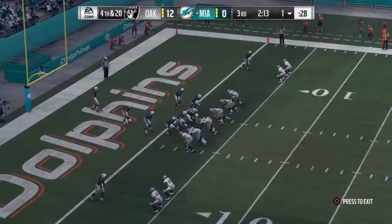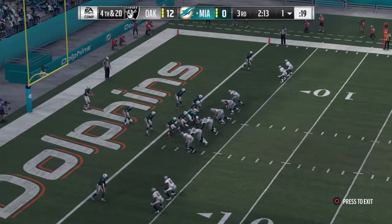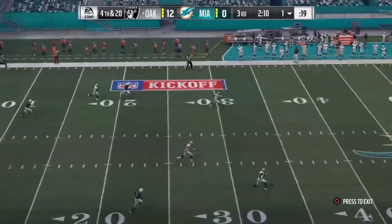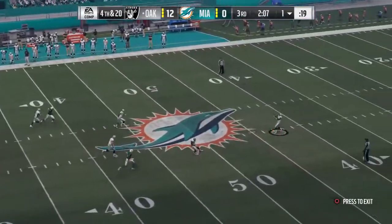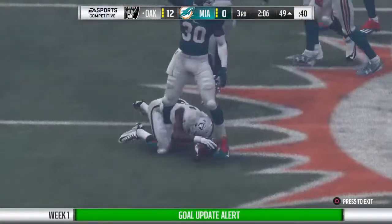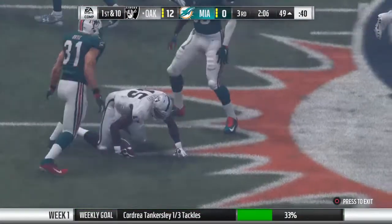The Dolphins will send out the punter now. Remember, though, he did have one blocked earlier. And he's able to get it out quickly, and this is not a bad kick here. Taken right around the 44. A 48-yard punt, 7 on the return. And the Raiders will take over now, 1st and 10.